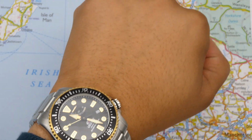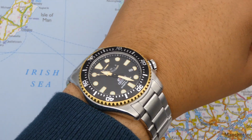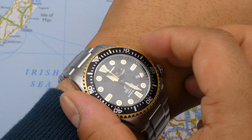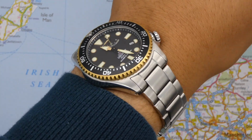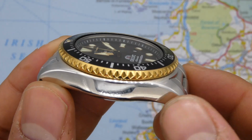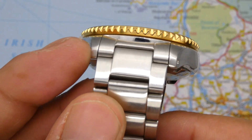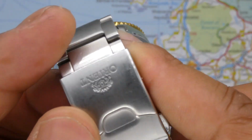In fact, out of all the specifications, the only thing that really let the watch down, in my opinion, was the bracelet. It was a solid bracelet with push pins, which I don't have too much of a problem with, and it had solid end links and female links. That all was fine, but the clasp was a little naff, to put it nicely. It was a fold over security pressed clasp, which is fine. I don't mind those at all.